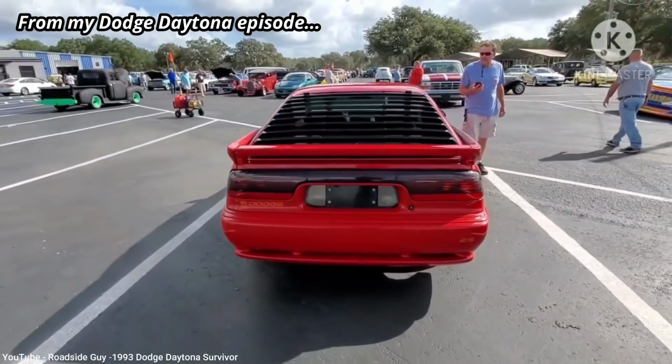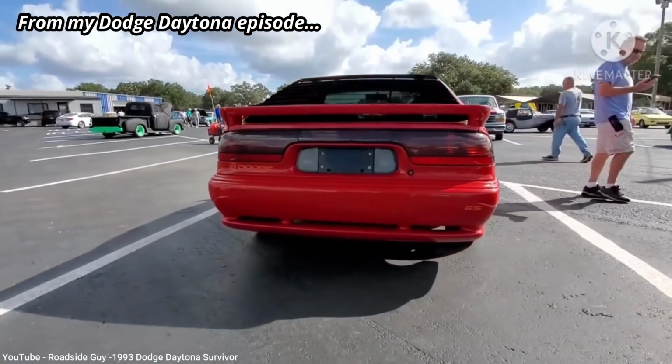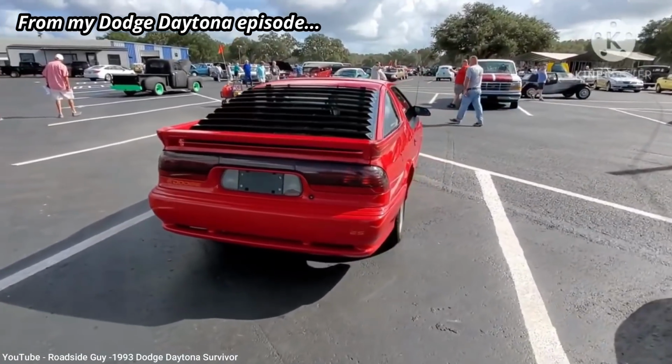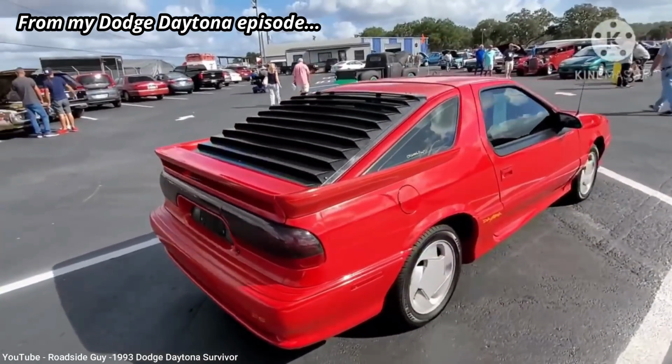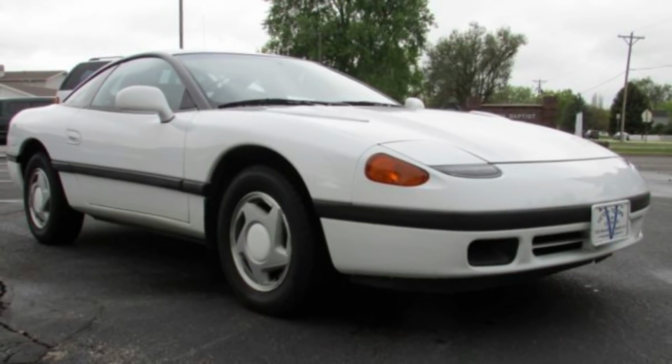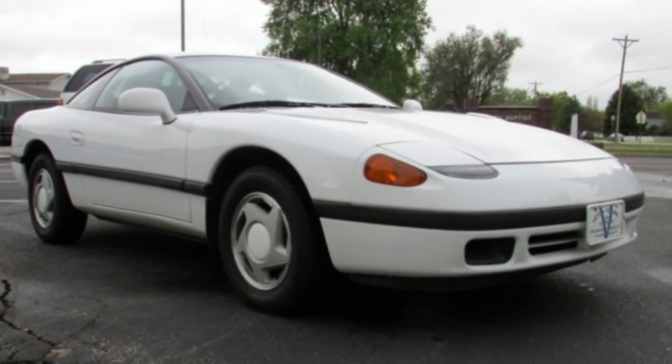Although I couldn't afford the top-end IROC Z, the ES trim, which my car had, looked essentially the same as the IROC Z, except for badging. So to the untrained eye, which most people had, they figured I had the top-end model. Compare that to the base trim of the Dodge Stealth, which had significant visual differences from the higher-end models.